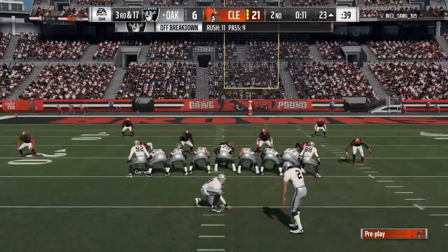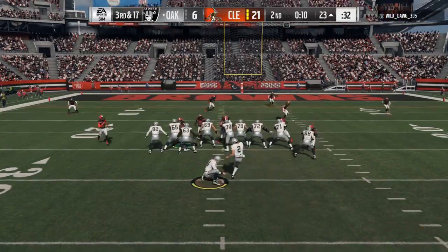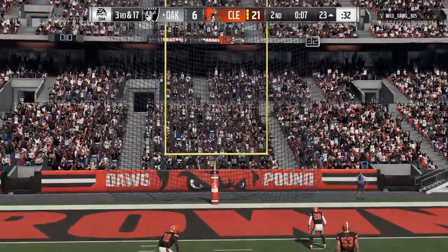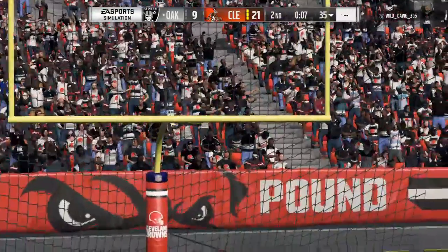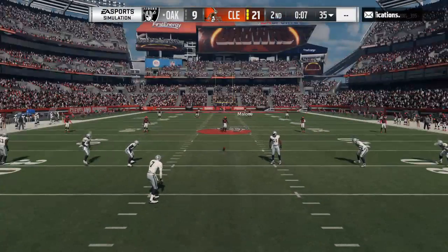So on 3rd down, the field goal unit will come out as they'll try to get 3 before half. This is a 40-yard attempt from the left hash. And his kick is right there. It's good, and the drive will wind up yielding 3. So a field goal here.